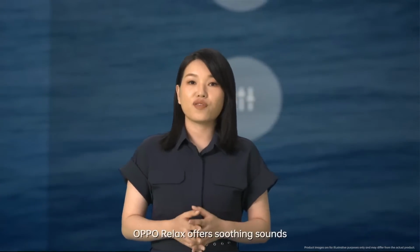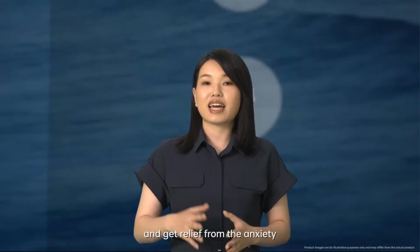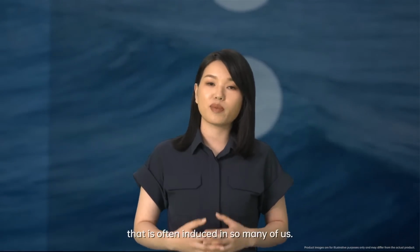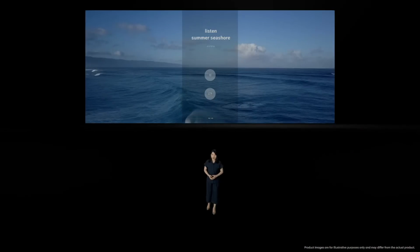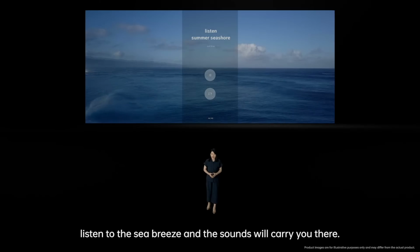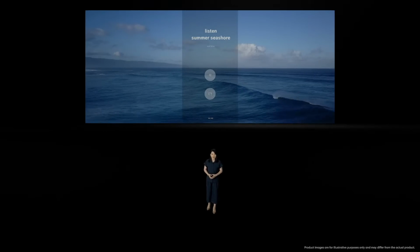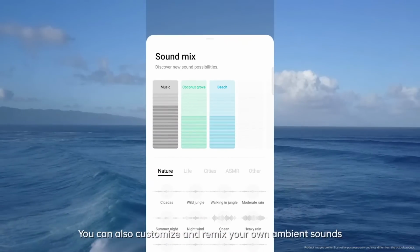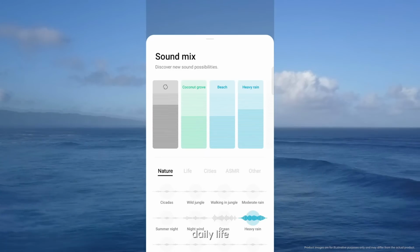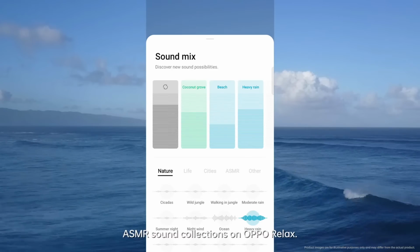OPPO Relax offers soothing sounds that help users find inner peace and get relief from the anxiety that is often induced in so many of us. Whenever you want to take a break, listen to the sea breeze and the sounds will carry you there. You can also customize and remix your own ambient sounds with the nature, daily life, ASMR sounds connections on OPPO Relax.